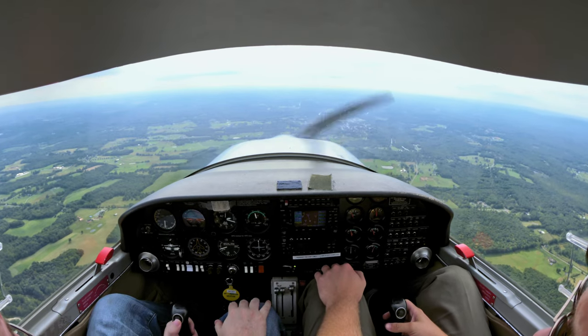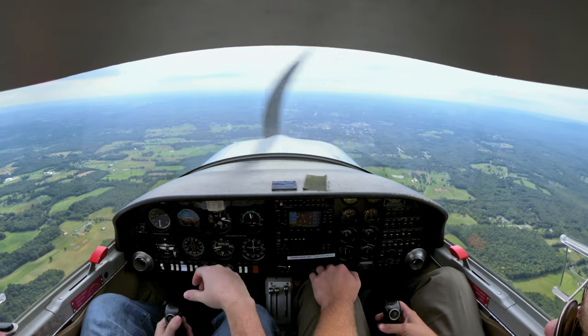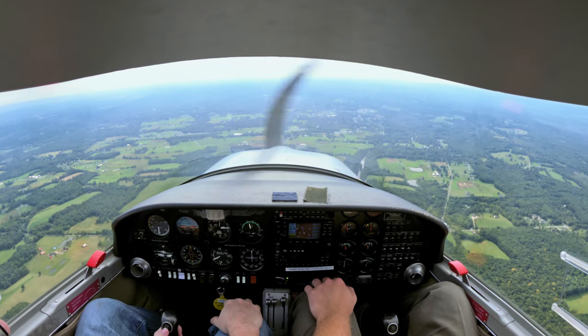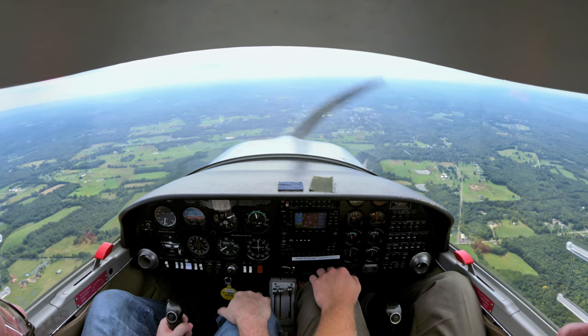Traffic, Diamond 30 Yankee is 7 miles to the north. We're going to be maneuvering to enter 845 into the right downwind for 22 Orange County. Orange County traffic, right downwind, correction, right across the runway 22 Orange County. Orange County traffic, Diamond, 4 mile final 22.